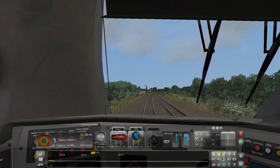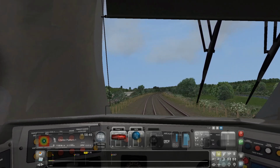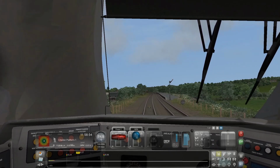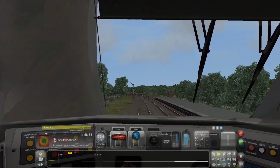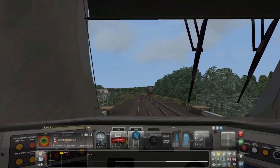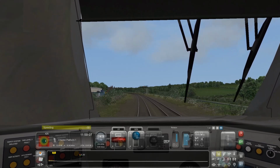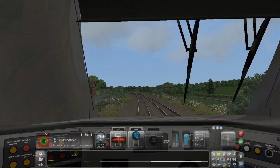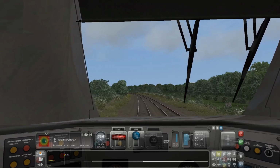We are about 30 seconds ahead of time. And speeding again, because I'm not paying attention. Too busy looking around at the scenery. We have a canal to the right of us. We can now go up to 90 miles per hour.